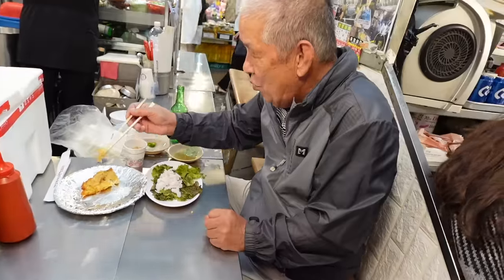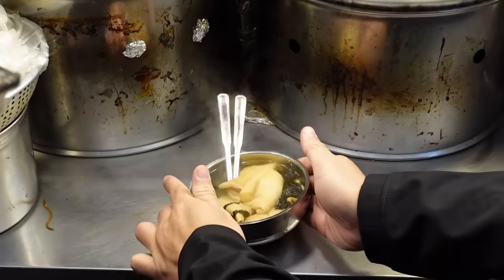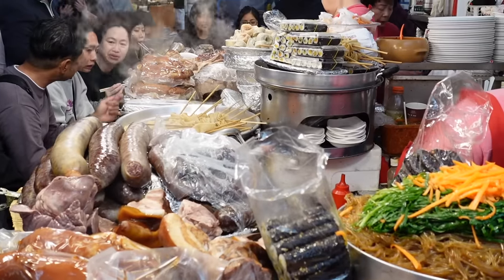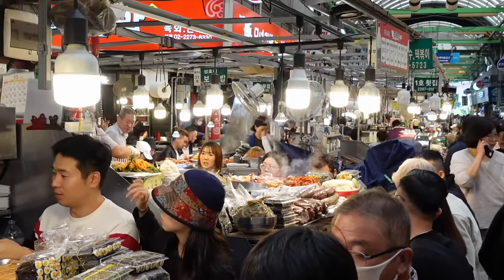The energy at this market is so alive, very busy, lots happening. So many different food stalls where you can see the food being made fresh in front of you. Smells, noise, vibe, it's something I've never experienced before. Chaotic, but in the best way. And I'm gonna try a lot of different foods and just take it all in. So I wanna bring you guys with me. We can just experience it both together. It just feels so cool.